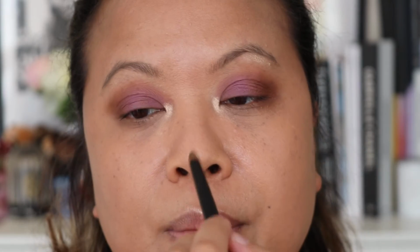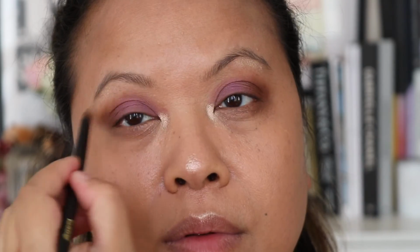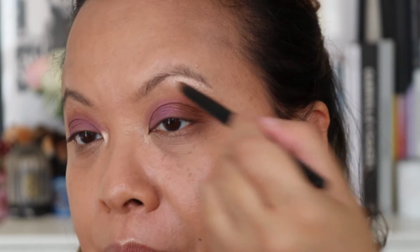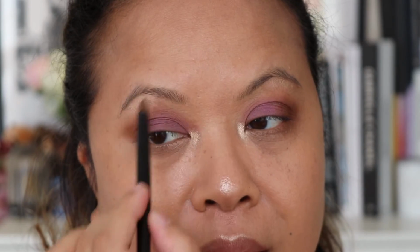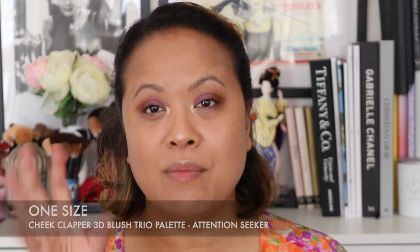Then a little bit on my Cupid's bow. Then on the tip of my nose. Very nice. You can see even on the tip of my nose how sort of pigmented and shiny that gold shade is. So I'm just going to go away and I'm going to add some mascara, some liner, just to lift it up a little bit. So I've just gone away and I've added some mascara, some brow, some liner.